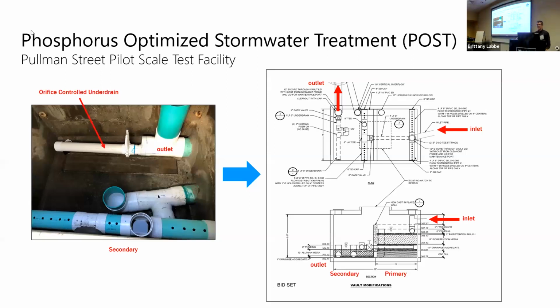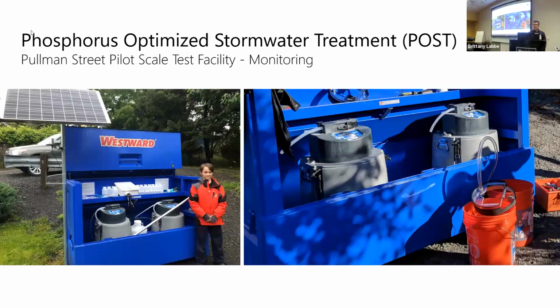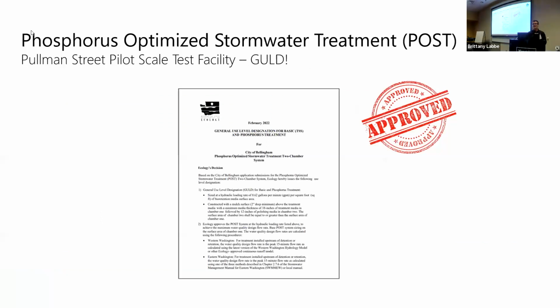We built this thing, and this is sort of what it looks like. It was a 2-layer cake system. The primary media was on the right, the secondary was on the left. We split it up so you can see the efficacy of each layer independently, but you can build it stacked if you want. Full scale TAPE testing, automated sampling, continuous flow monitoring. Here's Jasper out here helping us. That's Chris's son. Amazing billing rate, super efficient for the city. They really appreciated that. And we just flew through this project, got it approved, and we were off and running to actually build the whole facility.